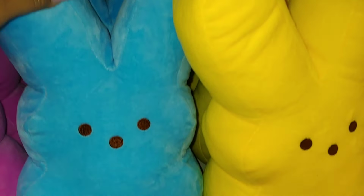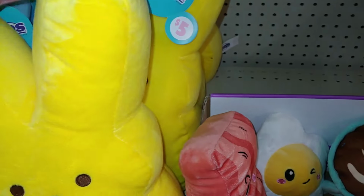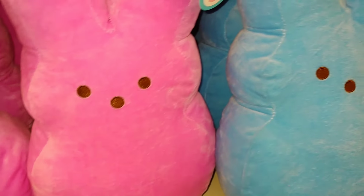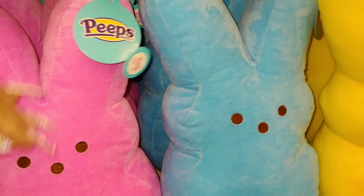Look what they have here, Family Dollar. So cute, the Peeps. They have the banana cream yellow one, the cotton candy blue, and the bubblegum pink. Or Barbie pink color, actually. That's cute.